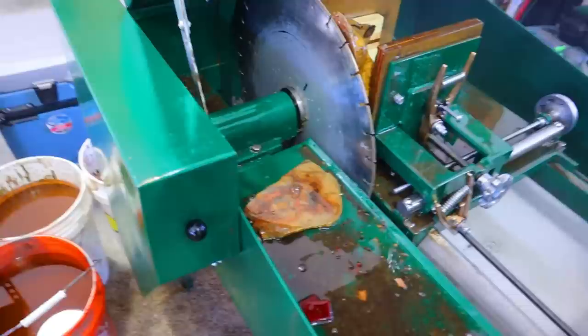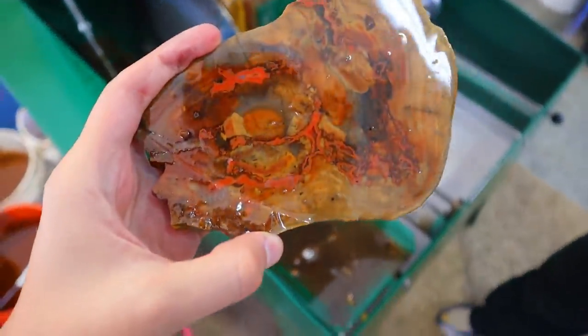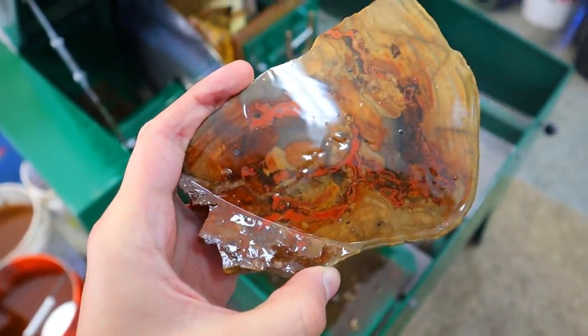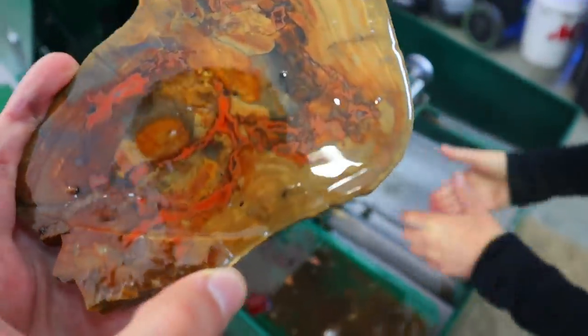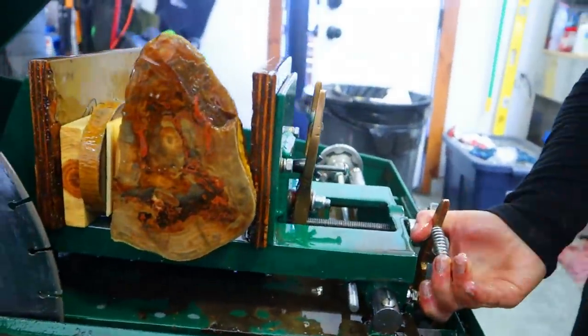3, 2, 1. Ooh. What? Look at those fortifications. Oh yeah. Look at the inside of that one. Yeah, that is super pretty. All right, I'll set this up on my tripod so we can get closer looks. Oh yeah, look at that.